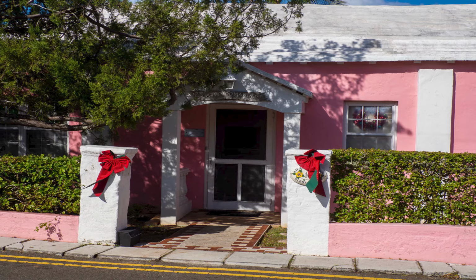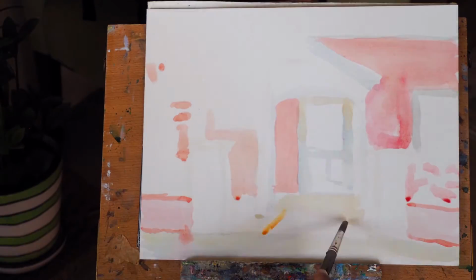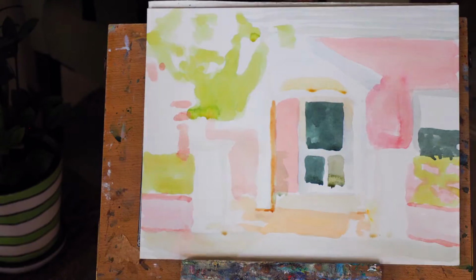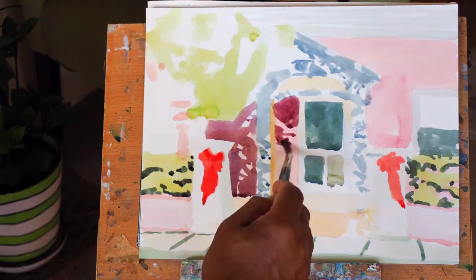So I decided I would do it in watercolor, and I figured this would be a nice, bright, and cheerful image that would really show the spirit of Christmas in Bermuda with the pink cottage and the bright ribbon on the gatepost. I did this as I would do any normal watercolor.